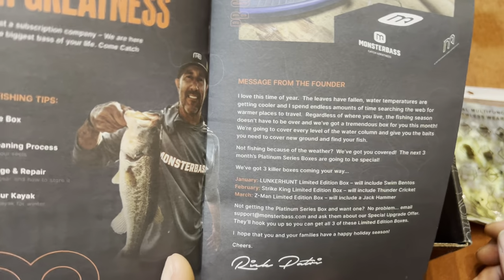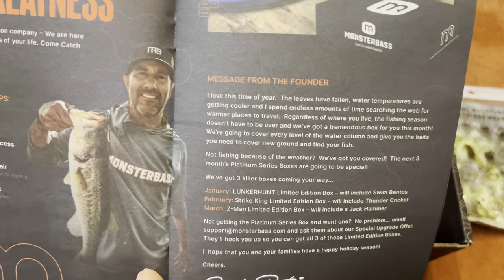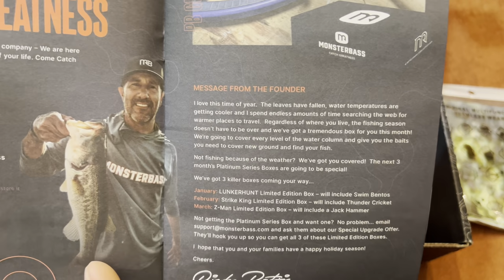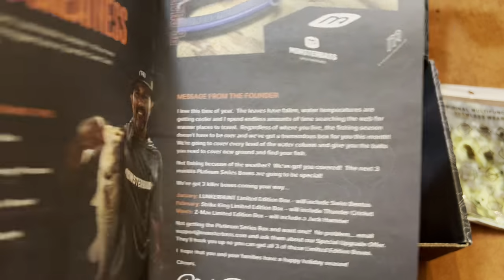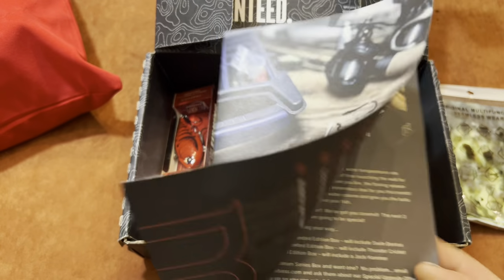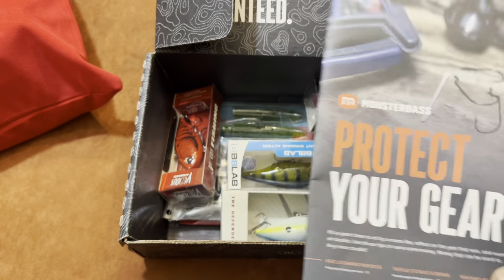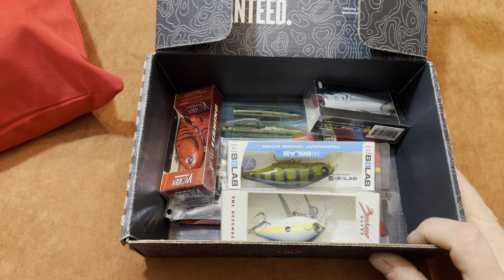3 killer boxes coming your way. January is going to be a Lunker Hunt limited edition takeover with a Swim Vanitas and Strike King limited edition box and a Z-Man box. Very cool. It says the Strike King box will have a Thunder Cricket and the Z-Man will have a Jackhammer. Very cool stuff, guys. Gives you a little hope for what they're going to come up with for this year.